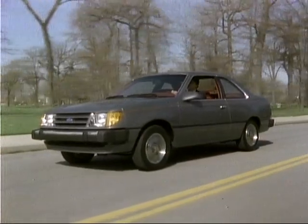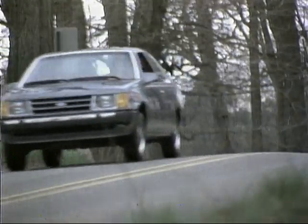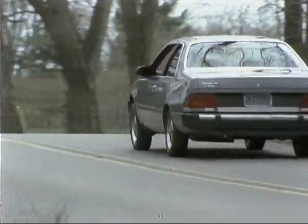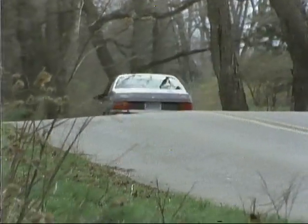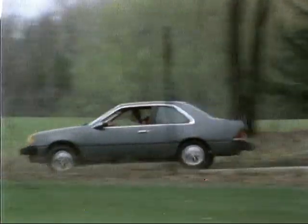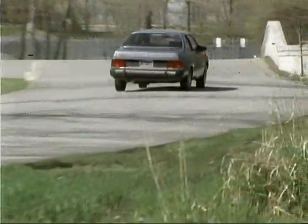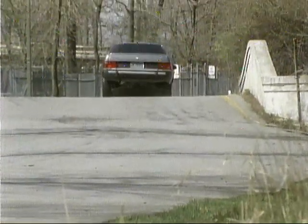When it comes right down to it, it's hard to make a comparison because Tempo is a brand new car with new styling, a new interior, a new engine, a new suspension, all designed to give the buyer value for the money, value that lasts. Take a test drive now, experience the difference, and find out why Tempo puts the fun back in driving.